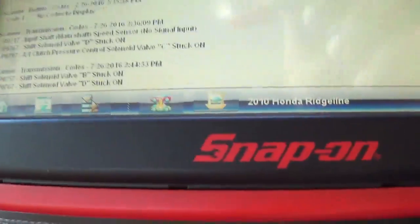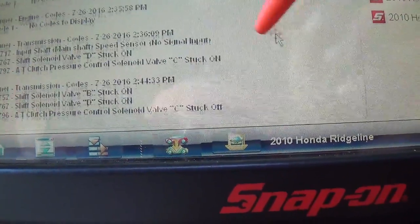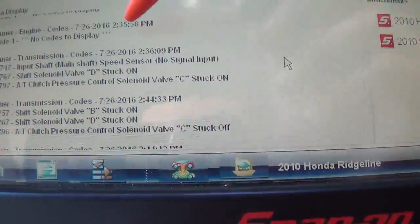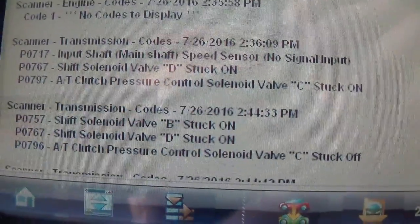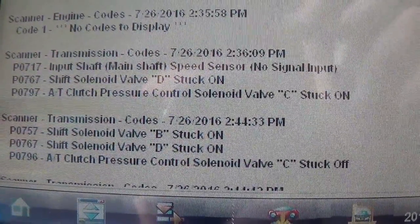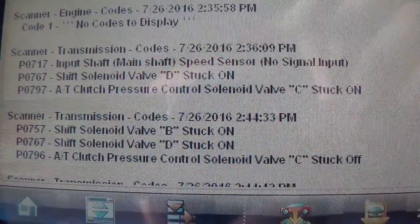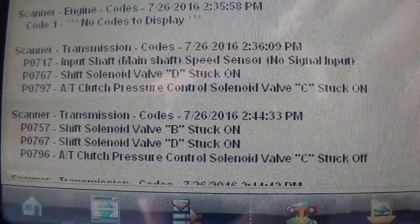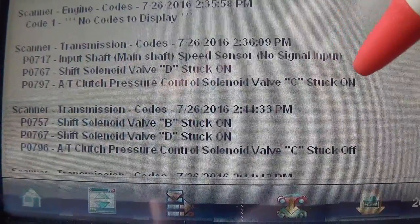So actually yesterday I did a quick scan on this truck, and here are the codes that were in the transmission. There were no engine codes. So these permanent transmission codes were the 717 input shaft speed sensor no signal, 767 shift solenoid valve D stuck on, 797 clutch pressure solenoid valve C stuck on.